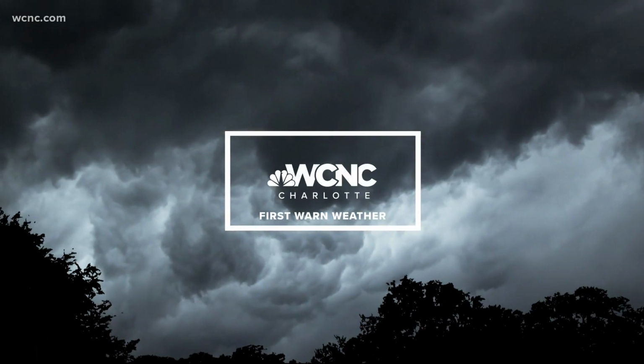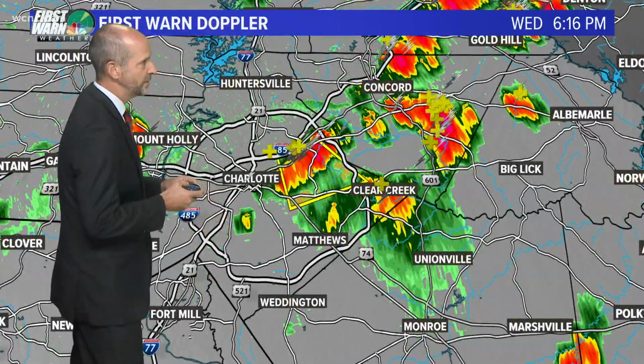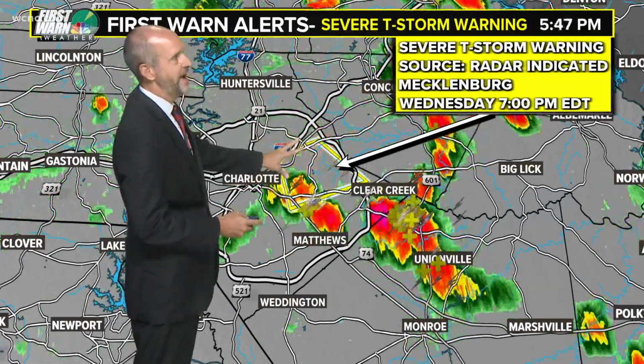Back to the forecast now, tracking some severe storms this evening. For more on what's happening outside, here's Brad. Vanessa and Bill, we've got a big storm here in northeast Mecklenburg County. This storm is the only warning we have right now, but you can see the outflow boundaries kind of colliding here. This is your classic microburst.